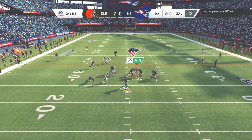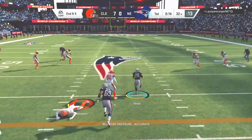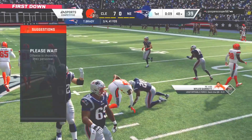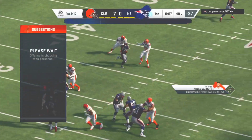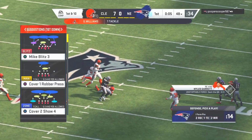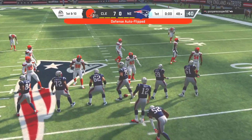To throw again on second down. Brady, he gets it to James White. And he slips up past the 45 before being tackled. 16 yards, a first down. First and 10 at the 48.